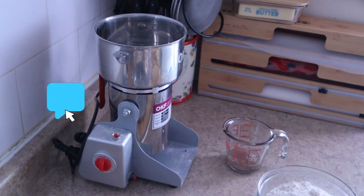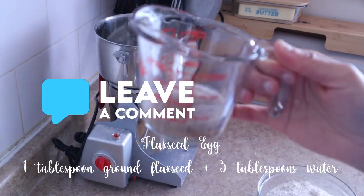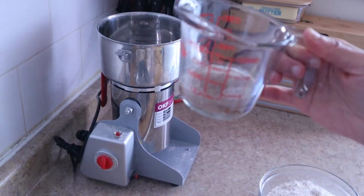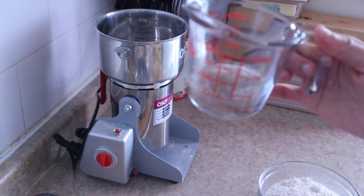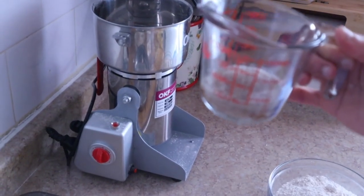So now that I've milled the flour for the pancakes, I'm just going to combine all the ingredients and I'm going to make my pancakes as usual. I will be making my pancakes on a cast iron pan on the stove, but you can use a griddle if that's what works for you.